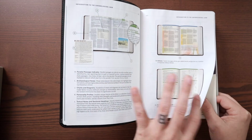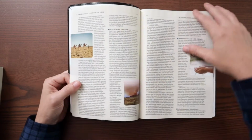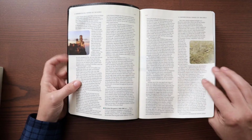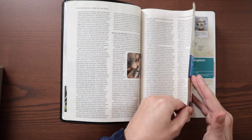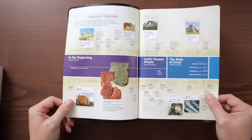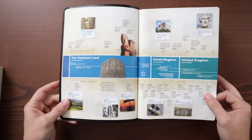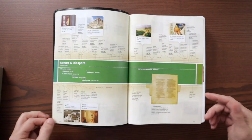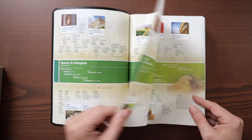These early pages lay out how it all works. Then there's an article called The Chronological Survey of the Bible that explains how they break things up into these different eras chronologically. This is all before the Bible; we're getting dozens of pages of content to help us out. There's the complete biblical timeline, so you get this really full color, lovely, sorry, let me bring this a little more centered for you. This is breaking that up into those color-coded sections, and it's giving you a good timeline of what happened.